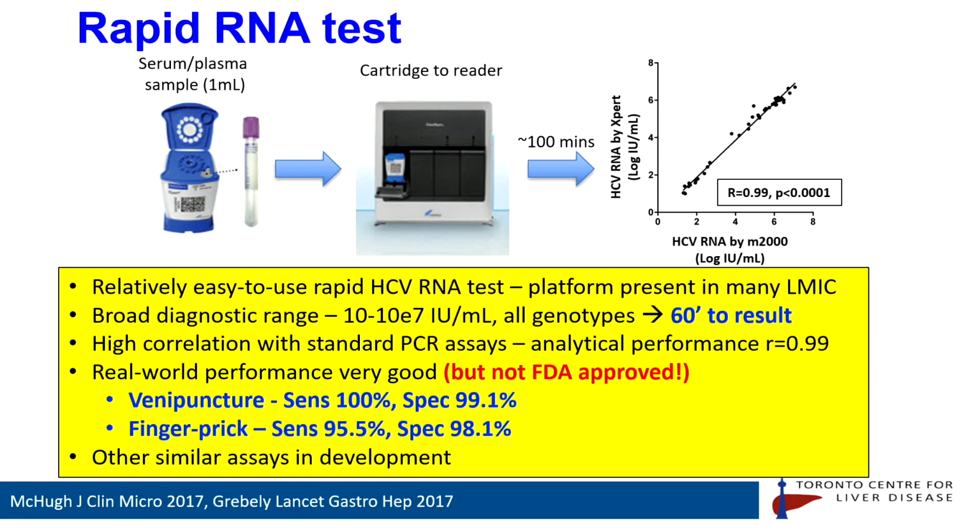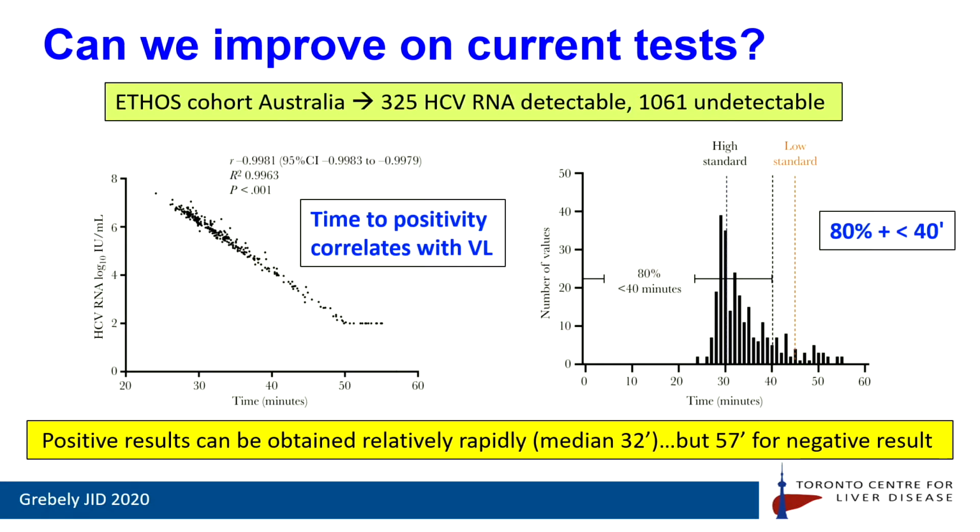And there's some great data from Australia, which we'll talk about in a moment, showing that it can be really impactful. And Jason Grebley's group did some nice work to show that you could speed this up a little bit by looking at the time to positivity. So if someone's got a positive test, they will come up faster than if they've got a negative test. So you could get 80% of people a read in less than 40 minutes, and the overall time to get a positive test was a median of 32 minutes, so just over half an hour, which is pretty good. But to rule out an infection, you still had to wait almost an hour.